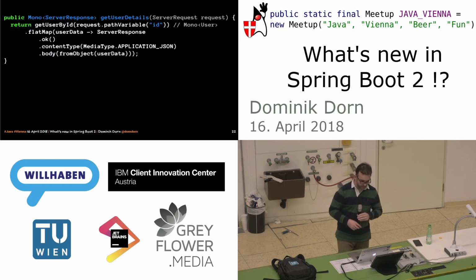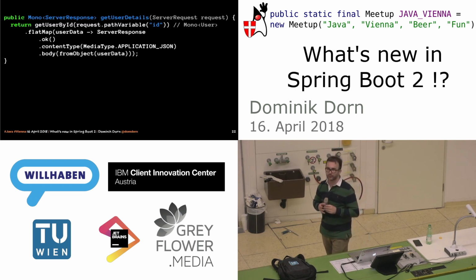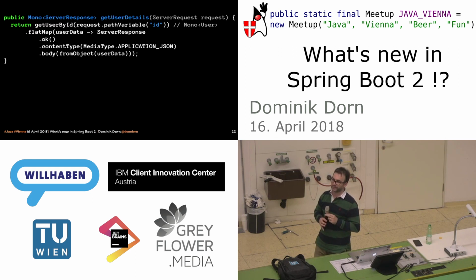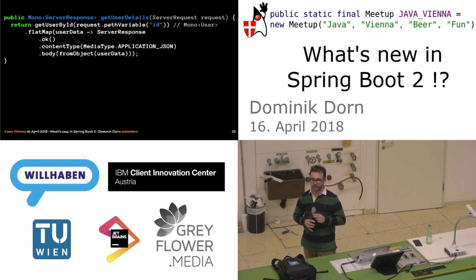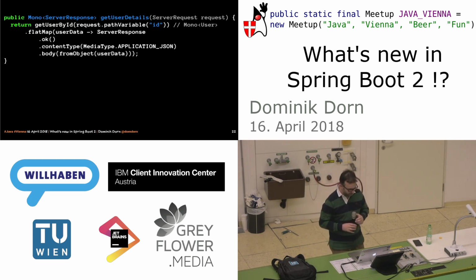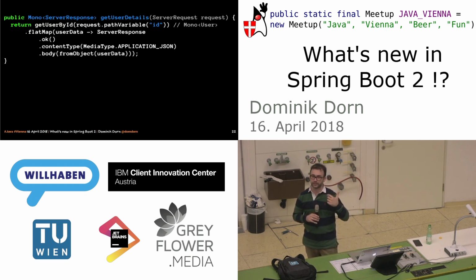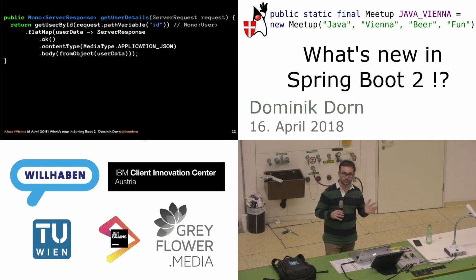A little more exciting or more real-world example would be if we have an endpoint where we want to get the details of a user by supplying the ID of the user. For example, if you have a user profile, you will have somewhere a service method called getUserById that takes a string, and it's maybe going back to your Cassandra database, and because it's non-blocking, you will return a Mono of User. The user can be there or not, but you just return the Mono.